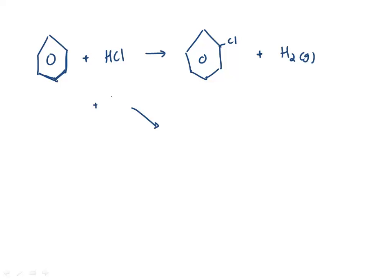Or what else can I react for substitution reactions? What are other things that we've substituted in? Yeah, water, in which case I get phenol actually, plus hydrogen gas. And what's the last miscellaneous thing that we reacted to these? There's always, I can react an acid, a halide, an alkyl halide, water. Is there anything else?